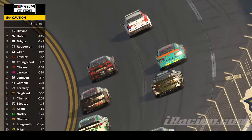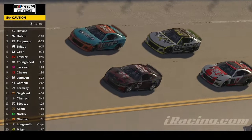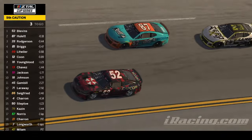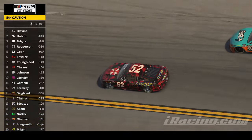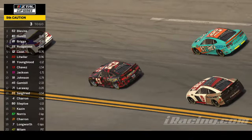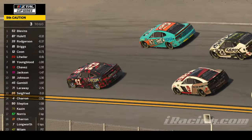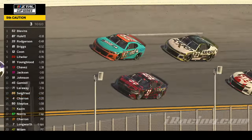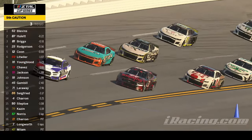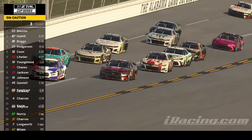As lights are off on the pace car. Overtime here at Talladega. Cautions breed cautions. We hope this is the last and only overtime tonight. One and done, as they say. Blevins, Hewlett, Briggs, and Rogerson. What a race we have seen tonight. The underdogs up front. Blevins has dominated this race since taking the race lead. He's been up front before that.